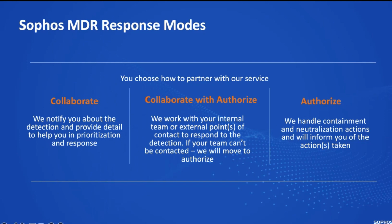You can see how they do their job, what their response process is, and it makes customers feel a lot more comfortable with this MDR team working in their environment because they can see firsthand how they're performing these tasks. We do see quite a sharp drop off after about 6 months though of customers in this middle column.